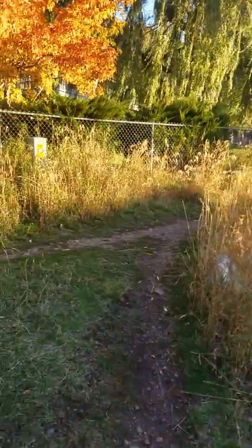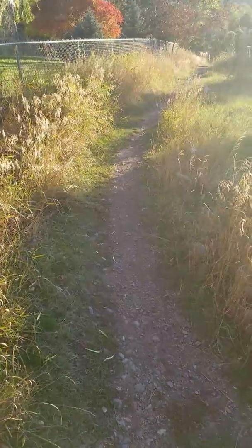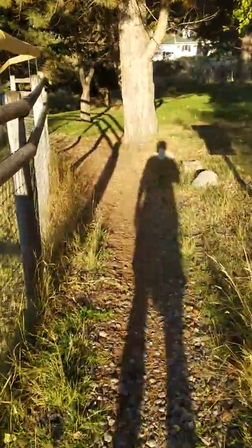Nice willow trees. With the willow, if you take a right, you'll head down to Rattlesnake Creek. I've got a picture of that on the website. But then if you head left, this is heading up the mountains. You're just gonna go through this little yard, and I'll pick it up again in a second.